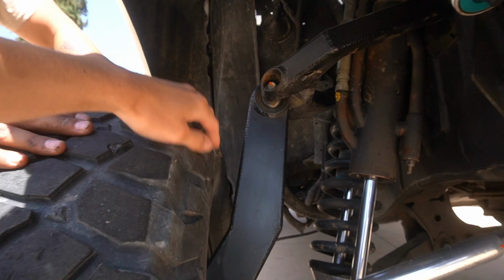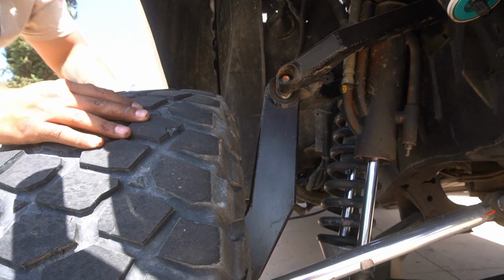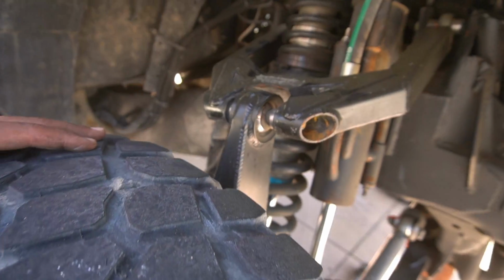This is a Dirt King spindle. Dirt King spindle too. That's nice. My favorite part about the whole kit is how beefy the spindle is. It's such a big piece. I love it. So yeah, we have stock hubs on here.